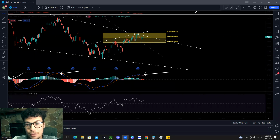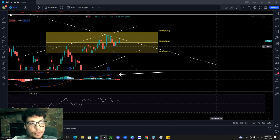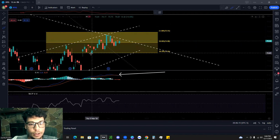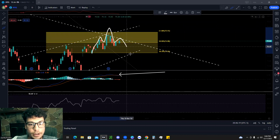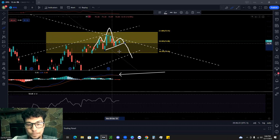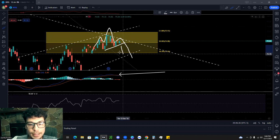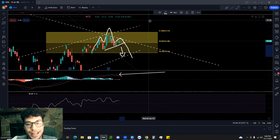It does look like we have a small head and shoulders forming here, right? So if I go ahead and draw that for you real quick, it's basically going to be looking like this. We have our left shoulder, we have our head, we have our right shoulder right here. And if it plays out right, if we're going to break this trend line right here, we could expect it to come back down and look to head back down towards 73 on HYG.